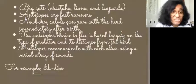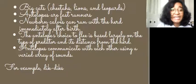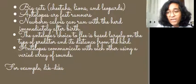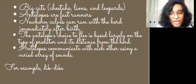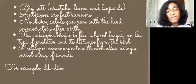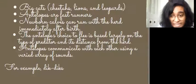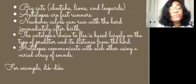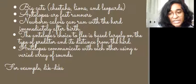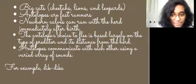Big cats, cheetahs, lions, and leopards, the big predators, are antelopes' most formidable natural enemies. Antelopes are fast runners. Although they are not the fastest animals in the world, they are good at quick, precise turns and they can run very fast for extended periods of time. This gives them the advantage over many predators, such as the cheetah, which relies on sprinting and can be tired out by the antelope's greater stamina.